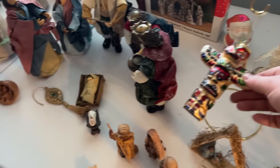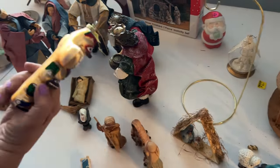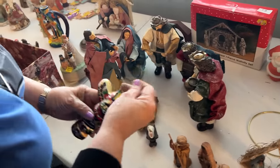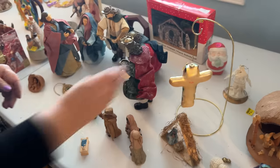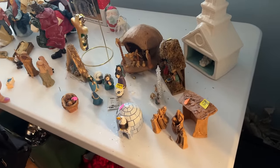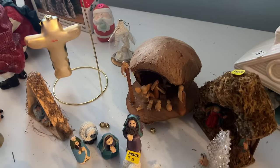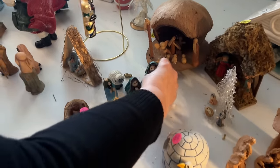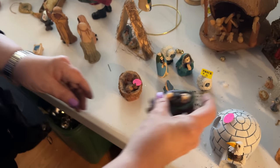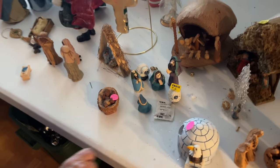Anything else here? Like Kachina? That would be a totem pole. Totem pole. And that's $5. It's from Alaska. It's a souvenir piece. Gotcha. We'll put that there. Anything else? Look at this. Made out of a coconut. Oh, my goodness. Isn't that fun? Wow. Very fun. Now, that one is signed from 1994, but it seems to be missing the baby. Aww. So I think we'll get this set.